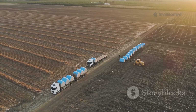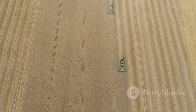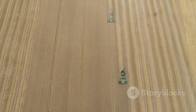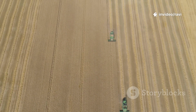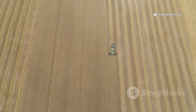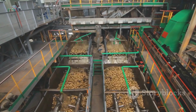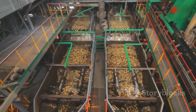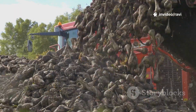The trucks line up one after another, creating a constant flow of raw material. It is a carefully orchestrated dance between nature's cycle and human ingenuity, all leading to the one goal of unlocking the sweetness held within each and every root. Before the real magic begins, the beets are stored in massive piles, sometimes as large as buildings. These mountains of beets are a temporary holding place, but they are managed with great care.